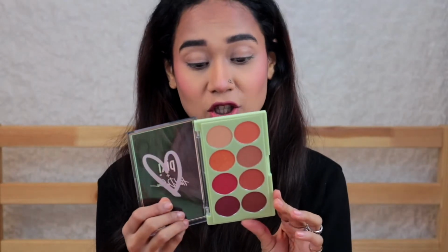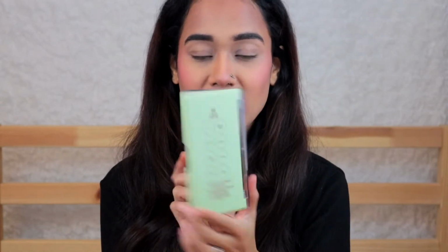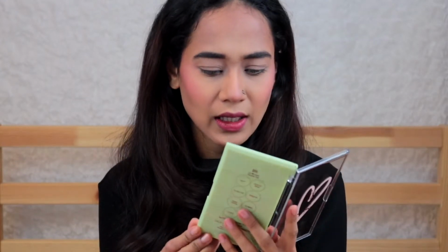The packaging reminds me of the previous Pixi palette that I reviewed. And again, it doesn't come with a mirror, doesn't come with a brush. The products are quite a lot for eyeshadows, and then again you have the shades behind. So for me that becomes a little bit confusing, but we'll get through this one.